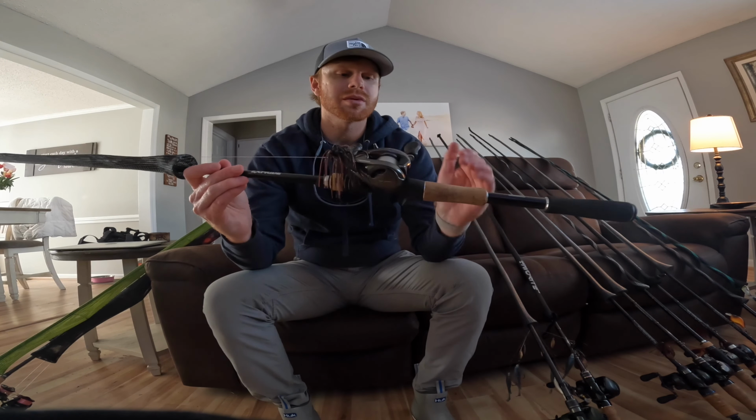Next, we have another Dobyns rod. This is the Dobyns Champion XP. This is a 7-foot medium heavy fast. But like I mentioned, I can throw baits down to a 1/4 of an ounce up to 3/4 of an ounce. I got it paired up with the Shimano SLX MGL, which I haven't had for too long. This reel is only $150, so it's one of the more affordable reels out there on the market, but it's an awesome reel, man. I think I got some 12-pound fluorocarbon on there.